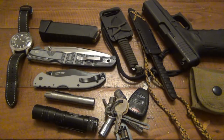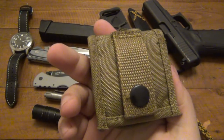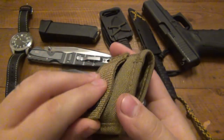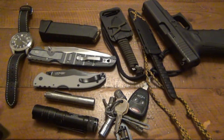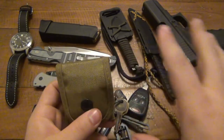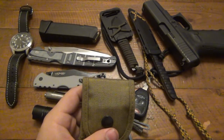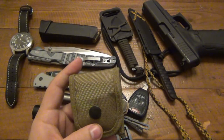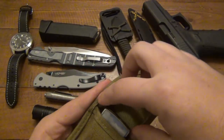So yeah, Glock 19, a couple knives, and the last thing on the table here is the Zippo, which I carry every single day in my pouch that I love. This just snaps on, it's very easy, slip it on the belt. I carry this on the left side, it's out of the way, because obviously I'm carrying the gun on the right. So I don't want anything near the gun. If I have to ever access it quickly, I'll be able to and not get confused and grab the wrong thing.